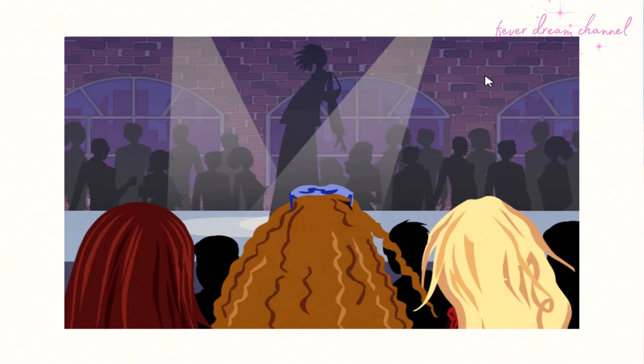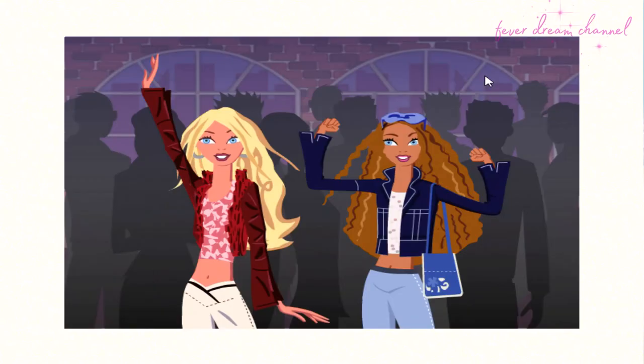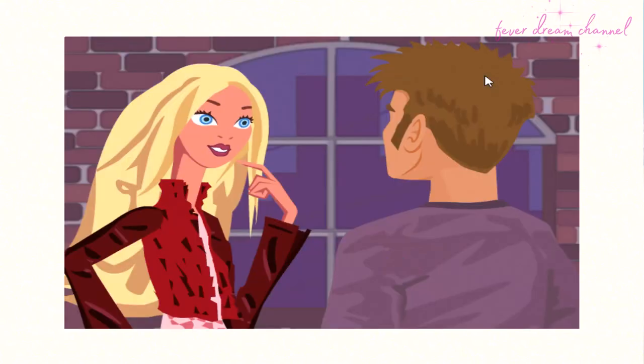Fashions on the catwalk looked amazing. And I won the fashion show award and a trip to Paris. The girls all cheered so loud for me. Barbie hung out with the boy from the magazine all night. He's so cute.